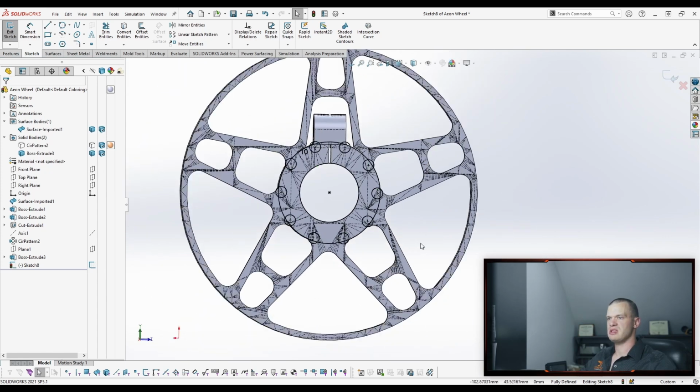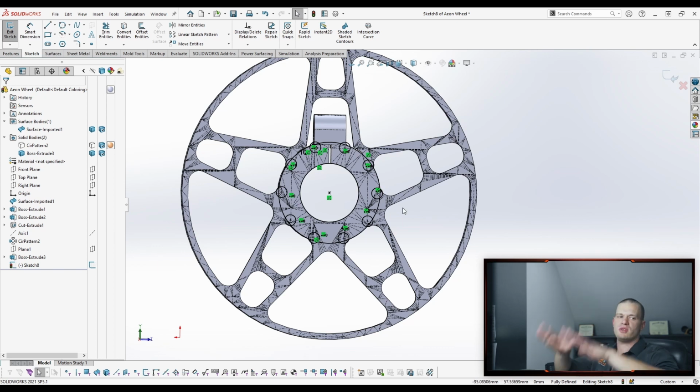Like same thing with these cutouts, right? We could have taken the cutout and we could have patterned it within the sketch and then cut all those things out as one thing. And I would much rather draw one of them, make the feature, which is the cut, and then pattern that feature, because it's going to be more stable is really what it comes down to.